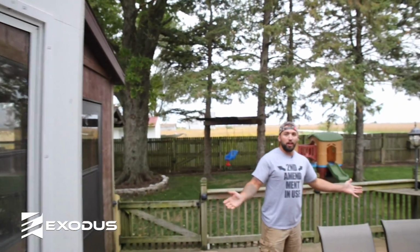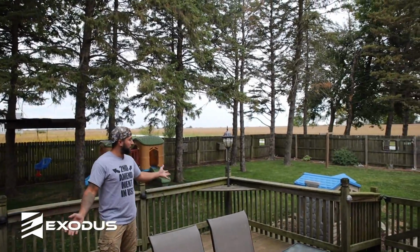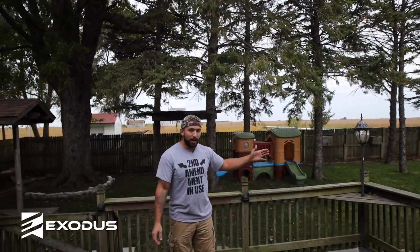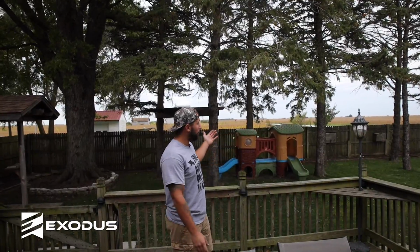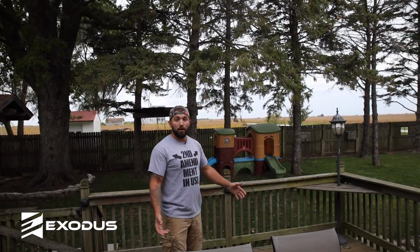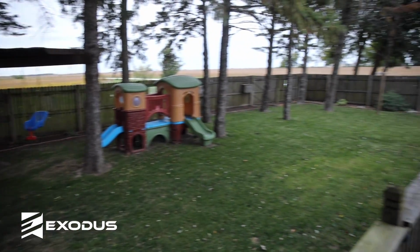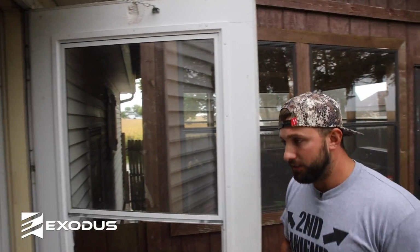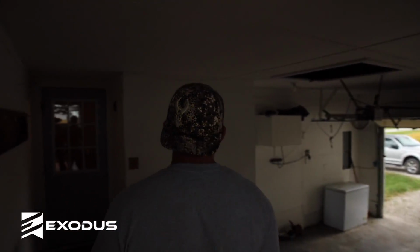So here's my little hangout here at the house. I've got my deck here, got my fenced in yard that Maverick and my dog Cooper can just hang out and play in, and I don't have to worry about them getting hit by a car. I do live in the middle of nowhere, and people love to blow the stop sign that I live on. So let's go ahead and get in the house, take a look around.